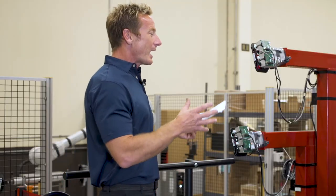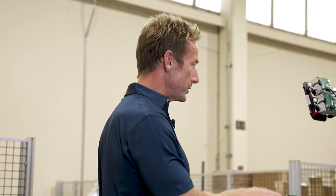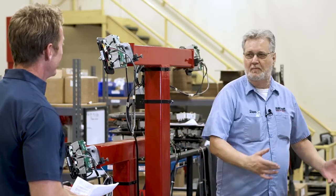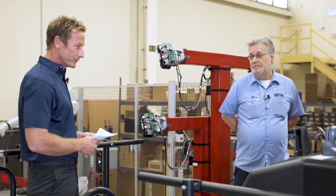You know, people don't often manufacture stuff like this in the United States anymore, but Hunter sticks to it. What are your thoughts on that? I think it's awesome myself. I mean, they're creating jobs for Americans. What can be better than that? And not only that, we also export to over 100 countries. That is really, really cool stuff.